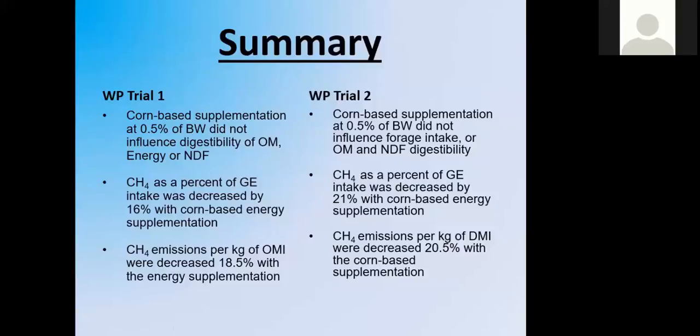If we summarize these two wheat pasture trials together, we can say that corn supplementation at 0.5% of body weight in the first trial did not influence digestibility of organic matter, energy, or NDF. In the second trial, we had very similar results with no effect on fiber or organic matter digestibility. In the first trial, methane production as a percentage of gross energy intake was decreased about 16% with corn-based energy supplementation. In the second trial, again, a very similar decrease of about 21% when we fed a corn-based energy supplement.